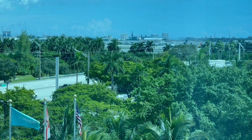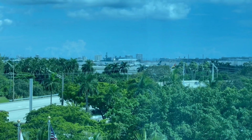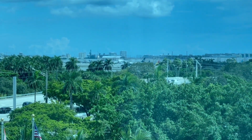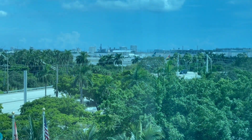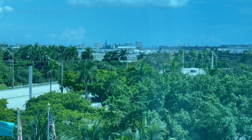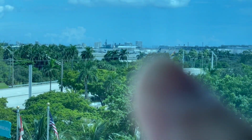All right, guys, while Megan finishes up her makeup real quick, and we're getting ready to get out of here to head to our new cruise ship that we have never been on, I wanted to show you how close this hotel is to the airport. So this is a view from our room right now. There is the airport right there. That's the end of the runway.